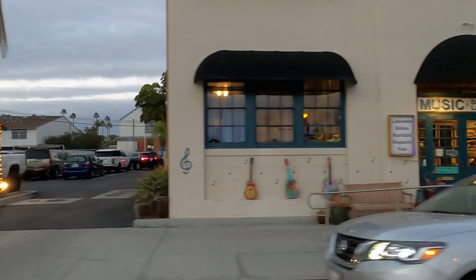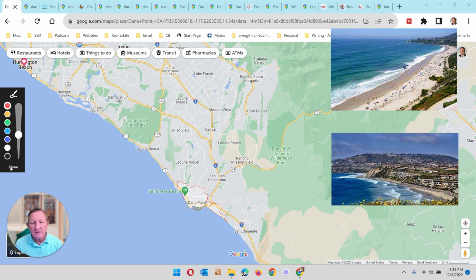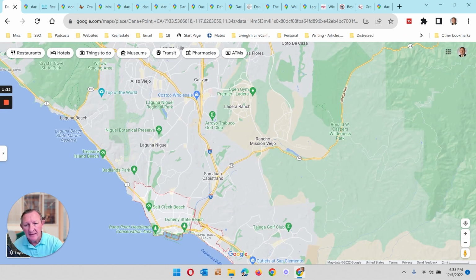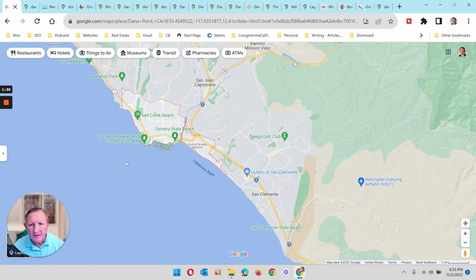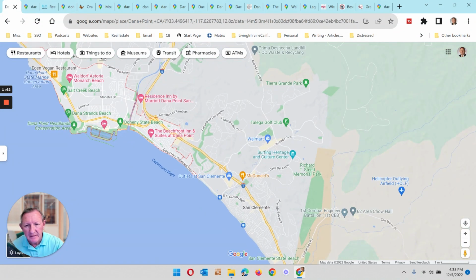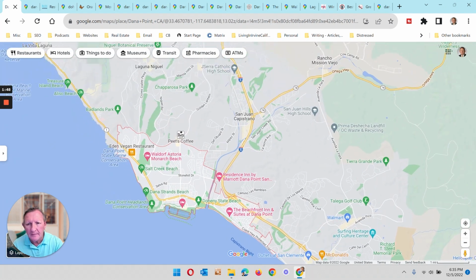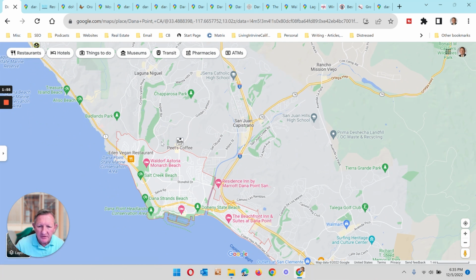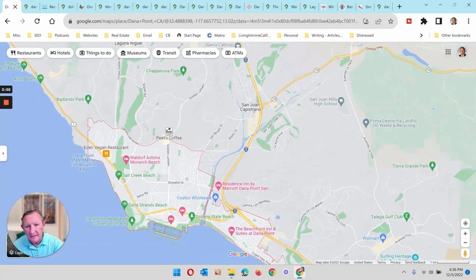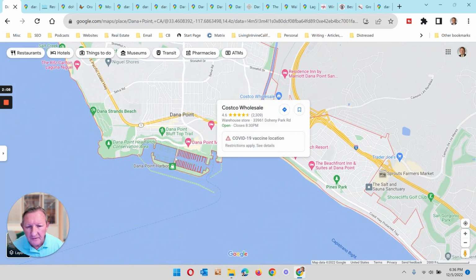Let me blow this up. So coming in, you've got Salt Creek Beach, and the other is the Strand. Let me continue blowing this up. So you've got the Strand, and I'm going to come back for a second, and we're going to be talking about shopping and things like that. So again, Salt Creek Beach and the Strand. Those are the 2 big beaches.